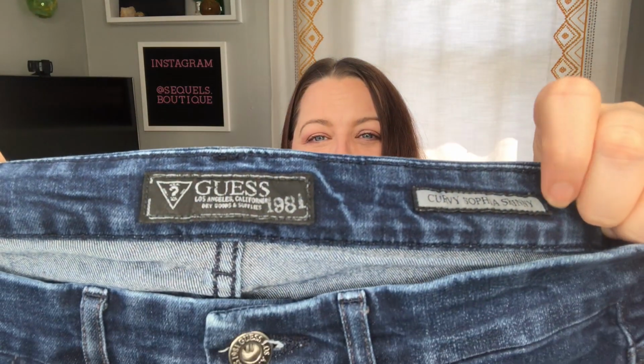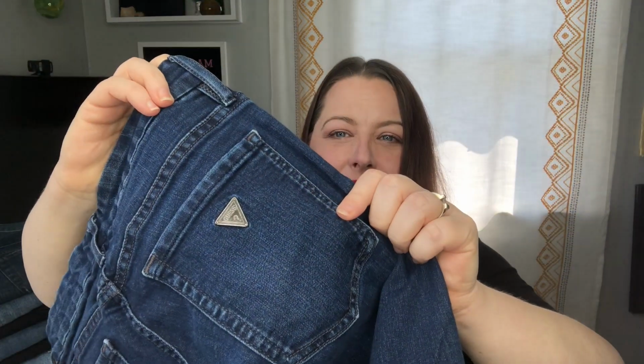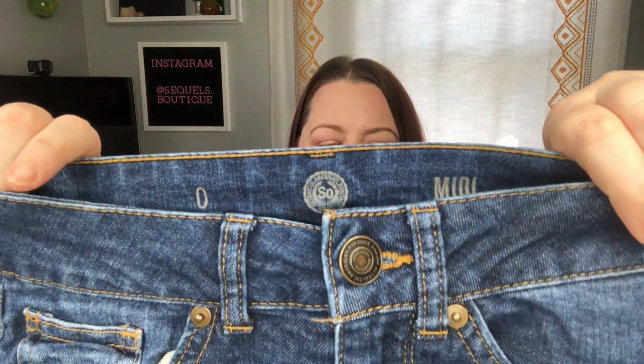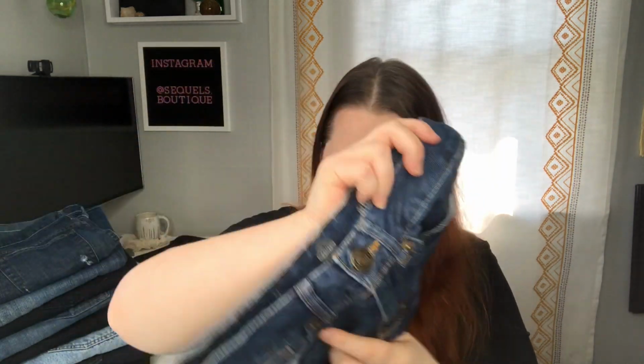These are a cute pair of Guess jeans, but again, pucker problems. Got the old pee-pee pucker problems. Again, cute little shorts, same problem.